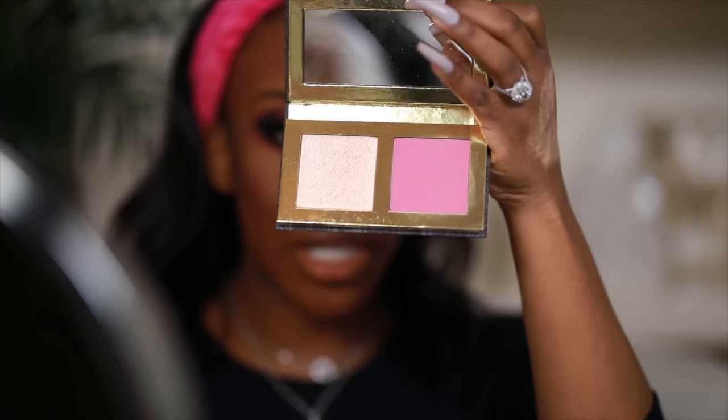On my Nigeria side, I'm gonna go for a matte blush that's got a little bit more coverage. This is from Colored Rain in the shade Damage Control. It is a blush slash highlighter duo, but we're just gonna use the blush. You're still here. Shout out to you, I appreciate the support.